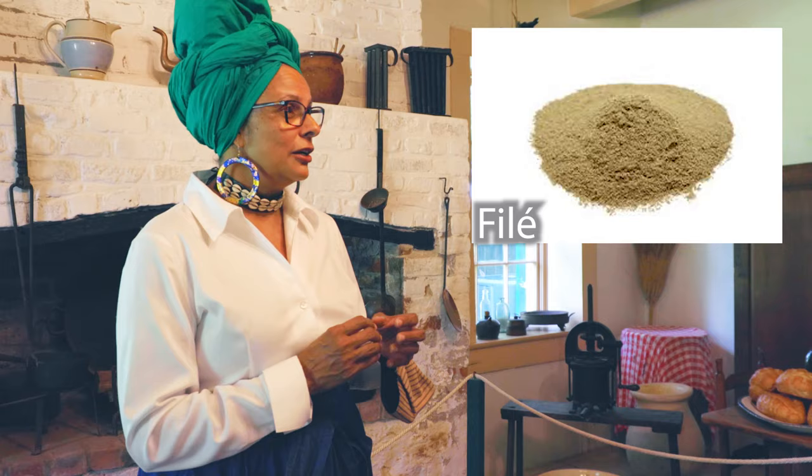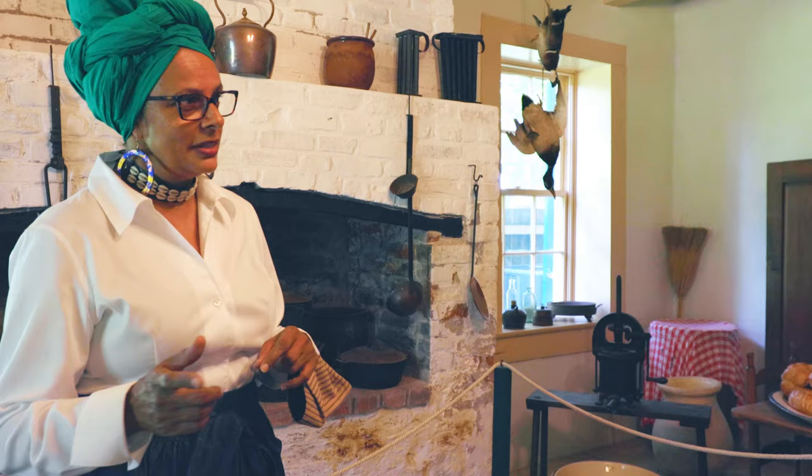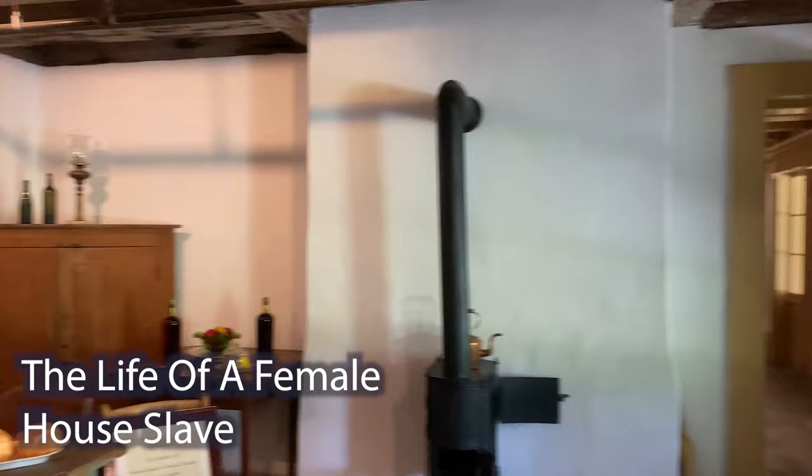Later on, you had the Spanish, of course, who came in, who brought us the tomato itself. But it wasn't until the Sicilians that we had the tomato gravy and things of that nature. They also brought us the muffuletta and the mob. But that's a whole other story. It was then on into the home to learn about house slaves.